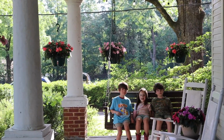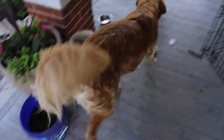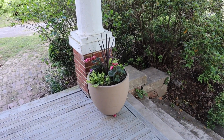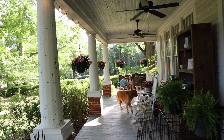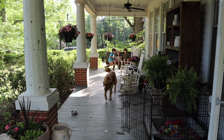My hanging baskets are doing well. And my little planters are looking so good. They're starting to fill out a little bit. And so far the chickens have left them alone, so that's good. The porch is looking happy and full of life with these puppies and children.